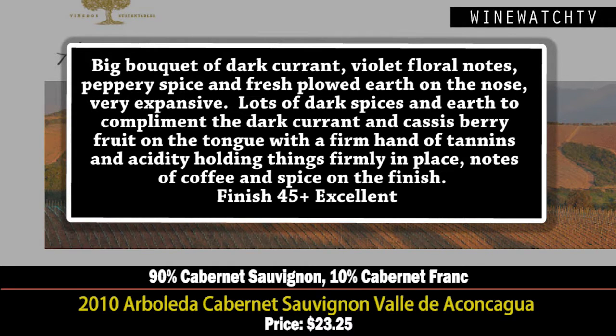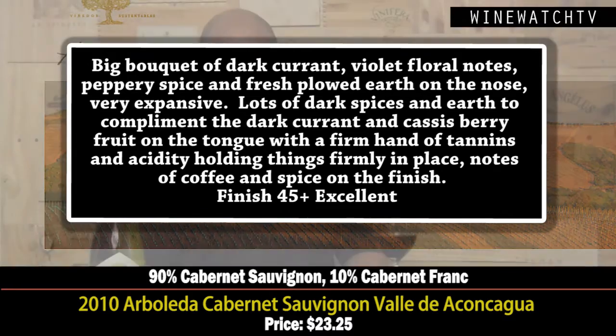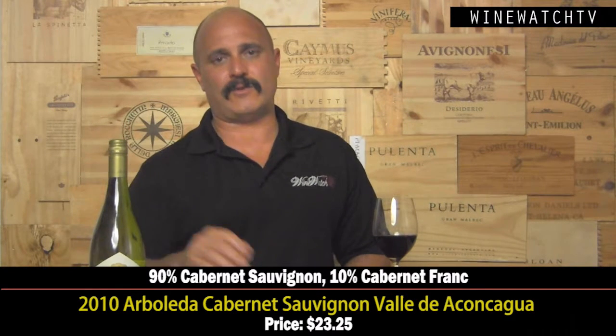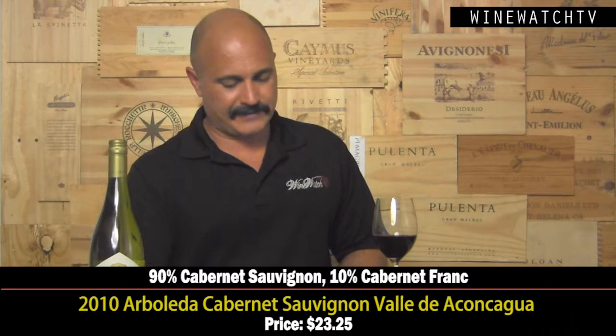A firm hand of tannins and acid here, man. This wine will last a decade in your cellar. Kind of notes of coffee and spice at the end as well. Excellent juice at $23.25. You cannot beat the value you get from Chile and Argentina. I've said this many times.